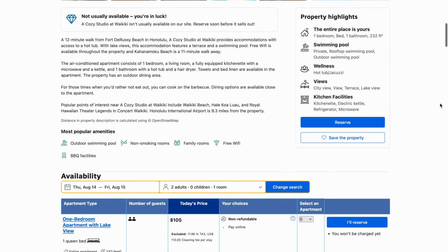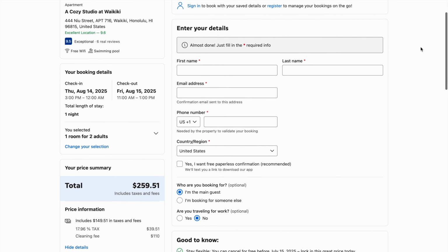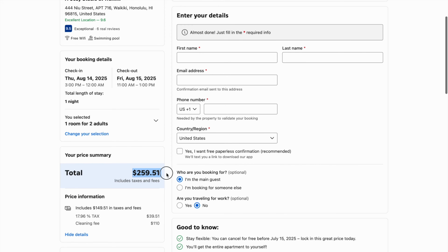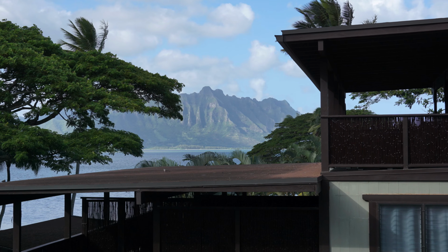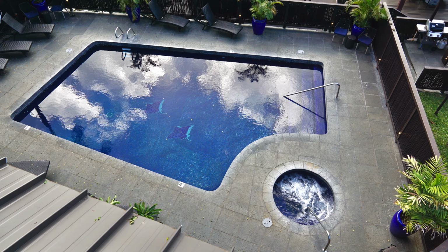But do watch out for hidden fees when booking hotels. There's usually around a 15 to 18% tax charged on the rooms, plus resort fees and sometimes parking fees are not included as well. So a room that says it will cost $100 a night can quickly double with all these added fees.